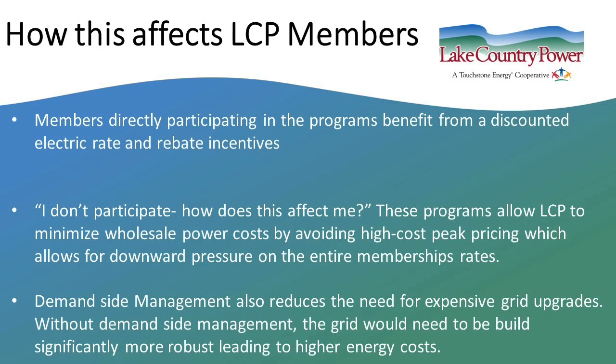So why do our members participate in these, and how does it benefit them? The simple answer: for the participating members who participate in these programs, you get a direct discount on your rates. Residential members will see rates roughly half or somewhere in there. And then our commercial members who participate, they get a discount on their usage and their demand. What if you don't participate? Why does this benefit you?